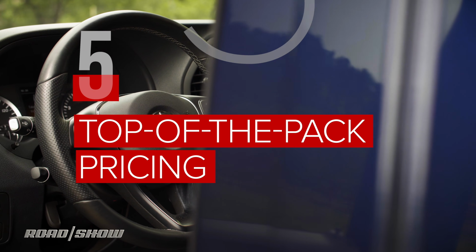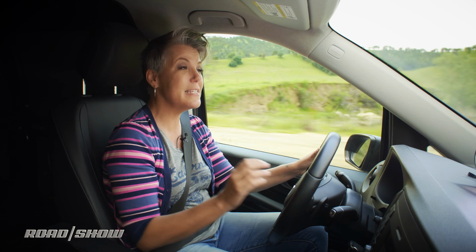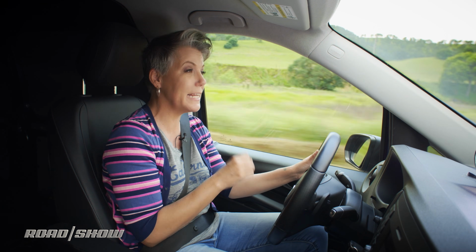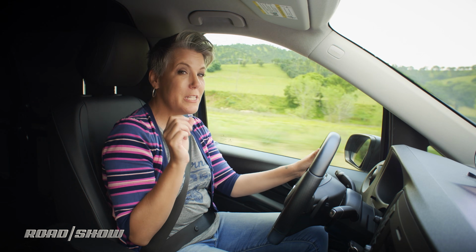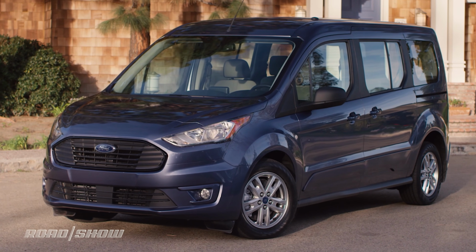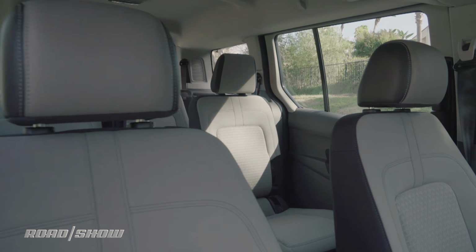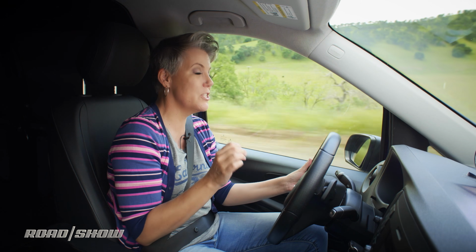As tested, our 2018 Metris van is $38,417, but prices have gone up a couple hundred dollars for 2019. But when you look at the competition, things get a little interesting. For example, you can get a Ford Transit Connect that sure doesn't have as much space, but it's got more features and more technology for much, much less money.